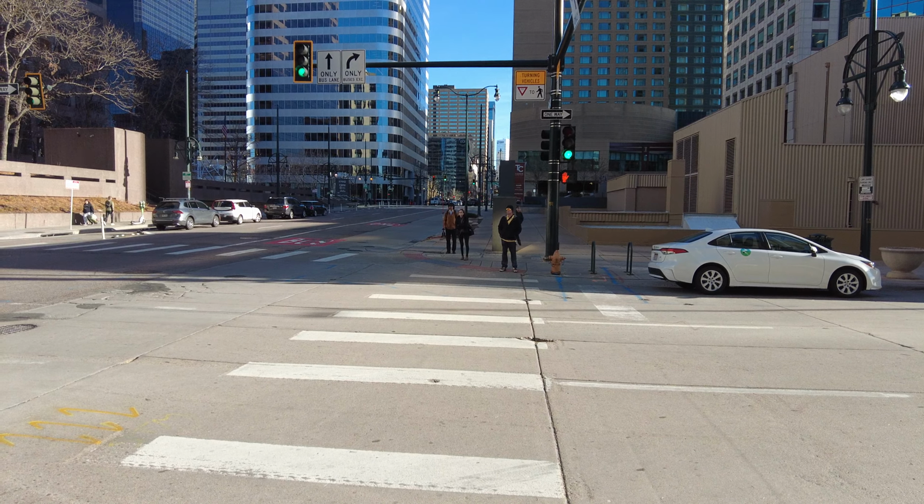Trying to see if I missed a button to press. This is Larimer Street, which I know further down the other direction. Yeah, the light just didn't simply change. Oh, okay, it's a twist. The light, the crosswalk changed after the red light came on for traffic.